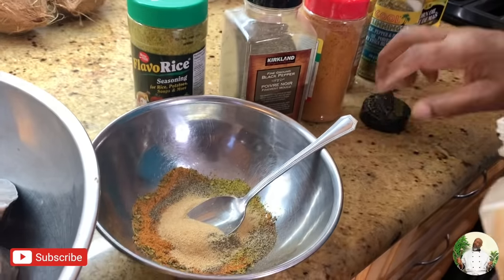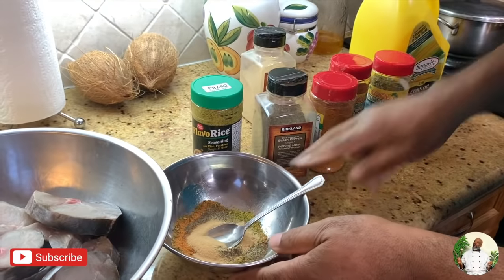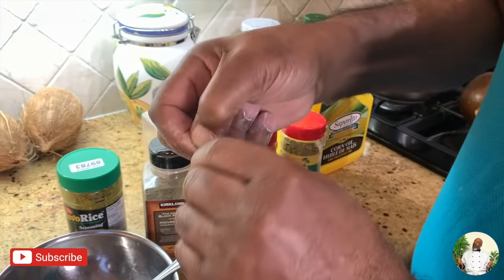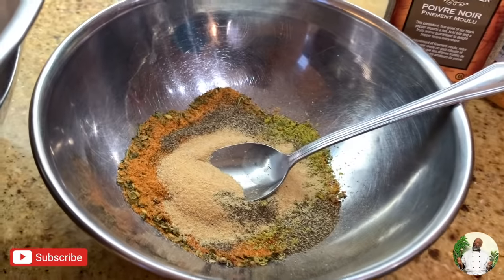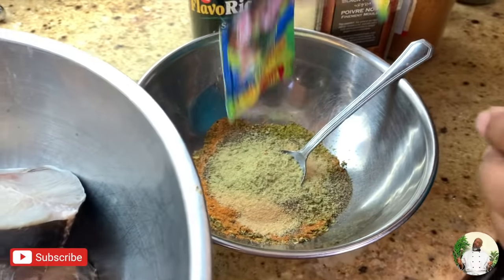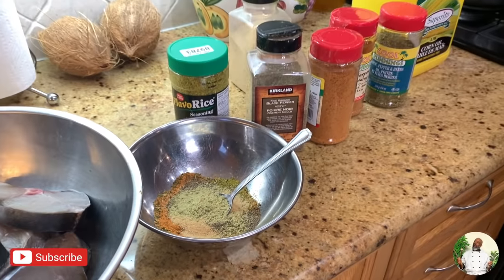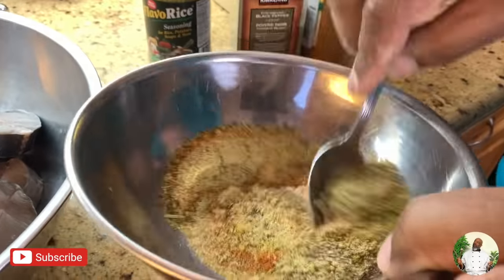All right. Garlic powder just went in. Now y'all put the Maggi in. Everything. Maggi is going to be added to this blend here, you guys. Look how pretty. I love this. That's a tablespoon. Okay. Mix it up. Mix it on up.